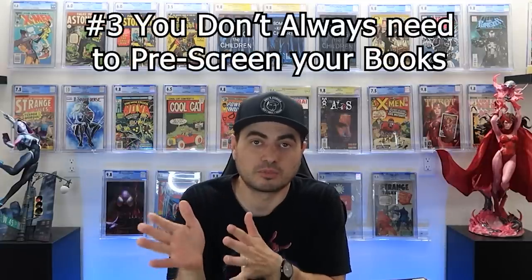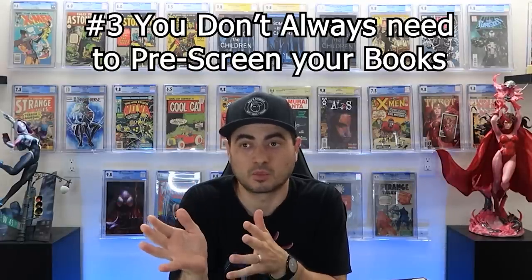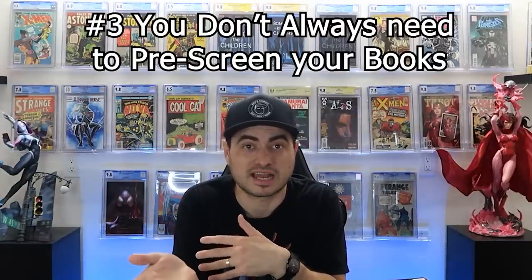The other takeaway here is when you're using CGC pre-screen, it's definitely a valuable tool to have if you absolutely don't want that book in anything but a 9.8. There's a lot of cases, mostly modern books, where that makes sense. There's some books that in anything less than a 9.8 might sell for like $15 or $20, and in that case, just take the $8 rejection fee.